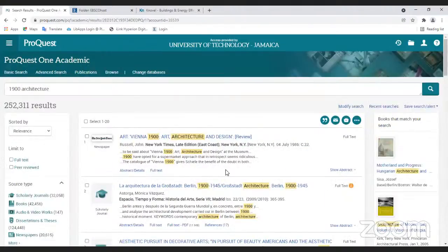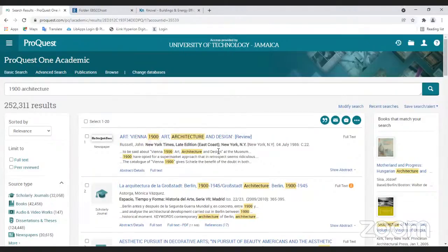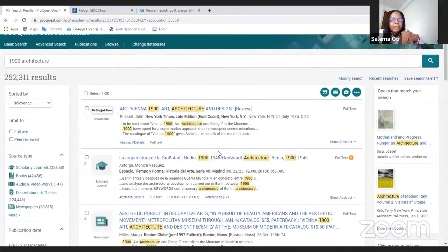And I'm hoping not offending anyone by simply clicking on architecture. I'm not sure if the entire built environment students are in here, but I'm just using architecture because we were talking about architecture before. Yes, these are primarily architecture students. But guys, do you have a particular topic you would like Mr. Gardner to do a search on?